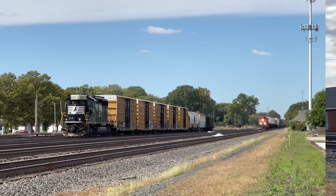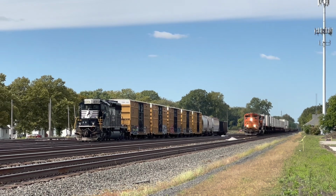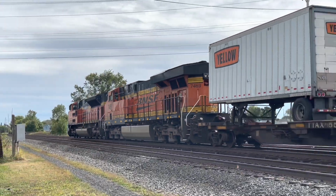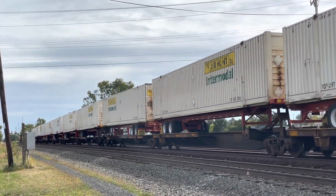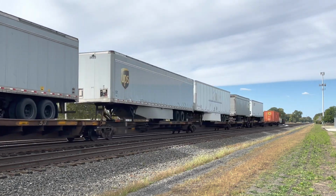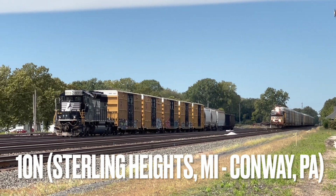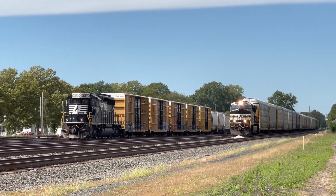Shortly after 28M, 28B, a Chicago to Buffalo train, comes flying east with a BNSF SD70ACe leader. After the passing of 28B, NS 10N, autoracks from Sterling Heights, Michigan to Conway, Pennsylvania, next heads east. He's usually short, and today is no exception.